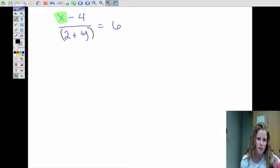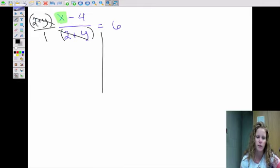Okay, and that's our first step, is we want to get rid of this. So to undo division, I'm going to multiply by 2 plus y. And if I look at 2 plus y as a fraction, that's going to be 2 plus y over 1. Okay, so if I multiply this, then this will cancel with this on this side. But now, here's my scale. If I did it over here, I have to do it over here. So 2 plus y needs to be undone over here as well.